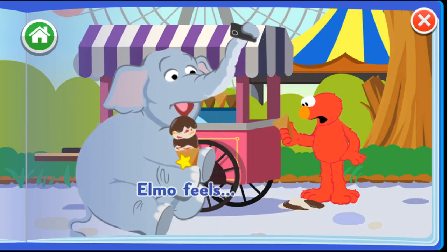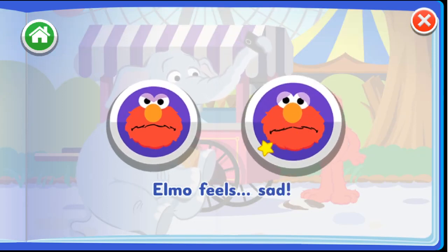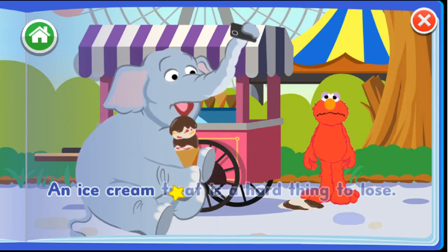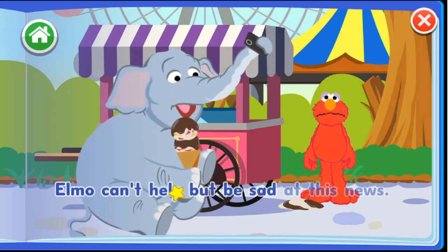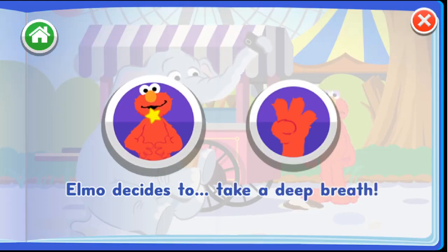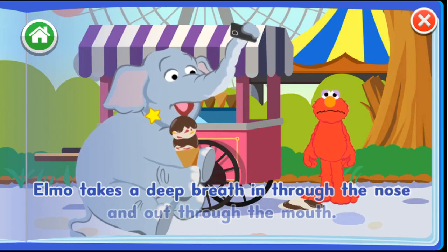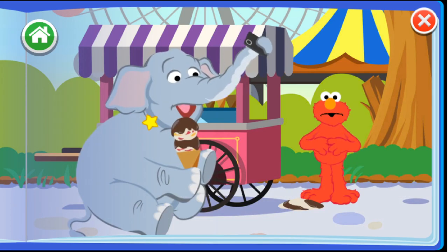Elmo feels sad. The ice cream is gone. An ice cream treat is a hard thing to lose. Elmo can't help but be sad at this news. Elmo decides to take a deep breath. Elmo takes a deep breath in through the nose and out through the mouth. That helps Elmo calm down.